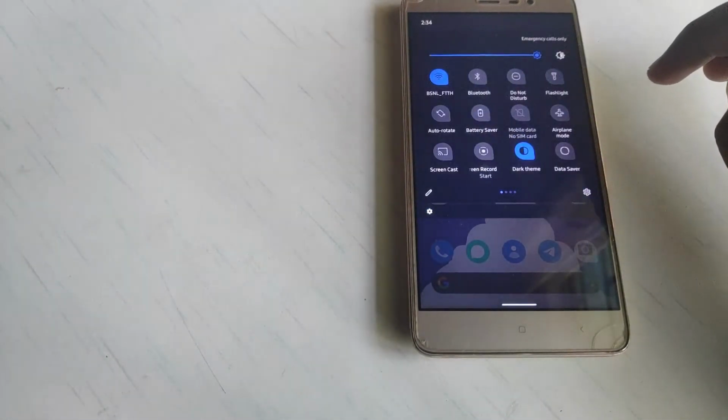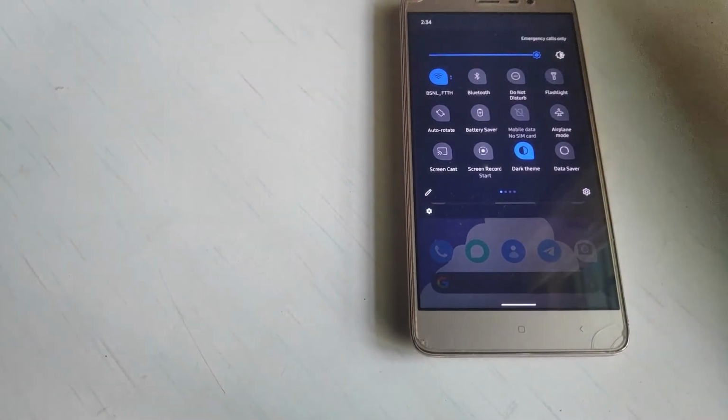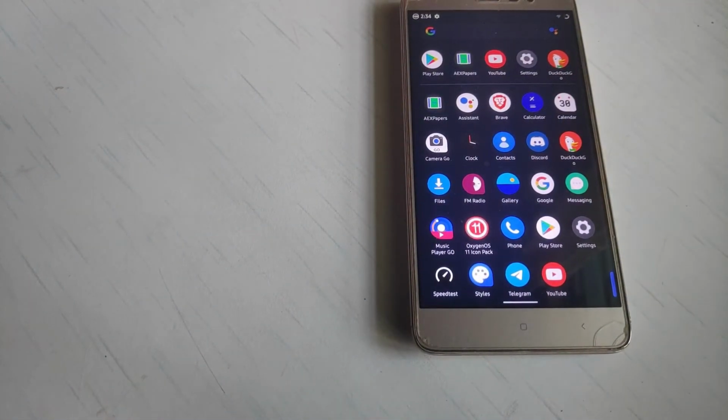Regarding 4G VoLTE, I tested it. For me it's working fine. Yeah, sometimes the 4G VoLTE doesn't respond, so what you have to do is remove the SIM card and put it in again. That's one issue I faced. Other than that, I didn't face any issue. Everything is working smooth.